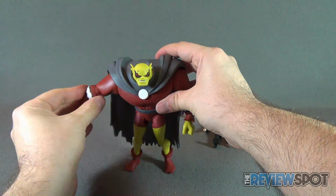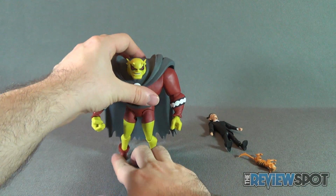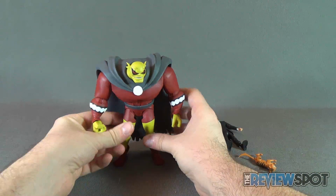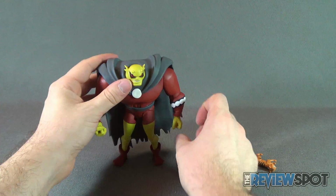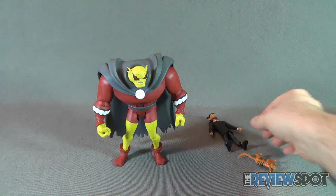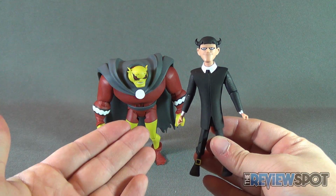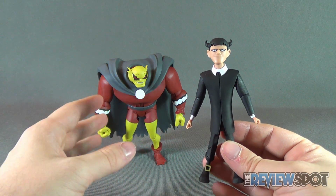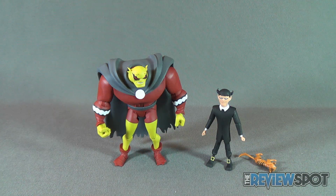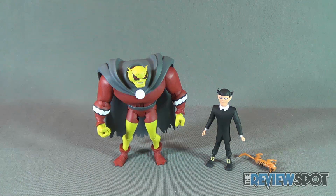I like these figures a lot. I don't know, truthfully, if I'm as thrilled with this set for the Klarion as I am for the Etrigan. I think Etrigan, for me personally, is the reason to pick up this set, but I'm glad they at least incorporated a smaller figure, a figure that you may not have bought on its own, incorporating someone like this with Etrigan. A smart move by DC Collectibles, even though really for me the reasoning to get this set is this guy right here.